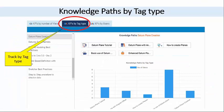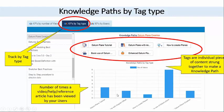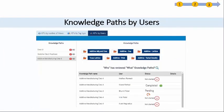Another way to look at it is by tag type. And what I mean by that is these are the individual tags. And these tags could represent presentations, help articles, enhancements, bugs, videos, and so forth. And this is giving you the number of times that a particular tag has been viewed. So again, what I'm looking at here is the datum plane creation, which includes all of these tags. And it turns out that the video here, basic use of datum plane, is the most viewed. So this is telling you two things, that your users care about this type of information and they care about videos mostly. Perhaps, it depends on what people are looking at, but you get those analytics for you to consider as you create the training.